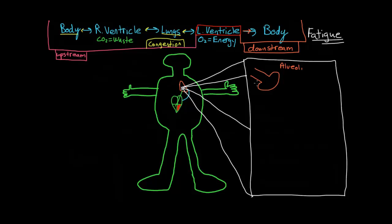So this alveoli is surrounded by little capillaries, these really thin little blood vessels, and we're going to represent one in one color and one in the other because this is where CO2 is actually leaving the body. This is CO2. And it leaves and goes out, and then we have O2 coming in. So this is where this whole thing happens.